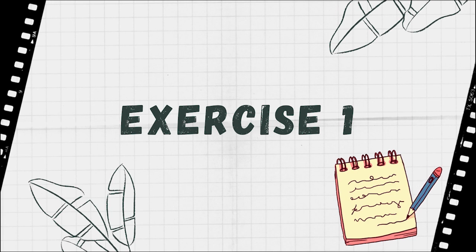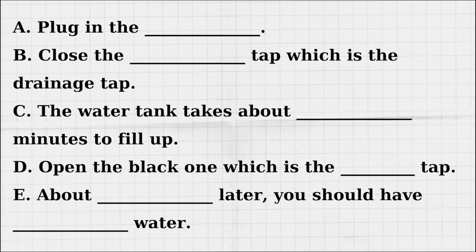Exercise 1. Jack is staying with his sister Mary in England. He wants to have a shower, but he doesn't know how to use it, so he phones Mary.